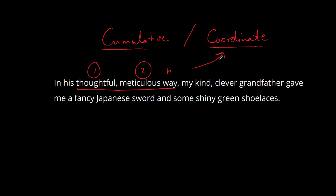That's why we can put a comma between them. There are a couple of tests you can do to figure out if the adjective is coordinate or cumulative. So if you can rearrange them, as I suggested, you can reorder them, then they are probably coordinate. And you could say in his meticulous, thoughtful way, and it wouldn't make a huge difference.